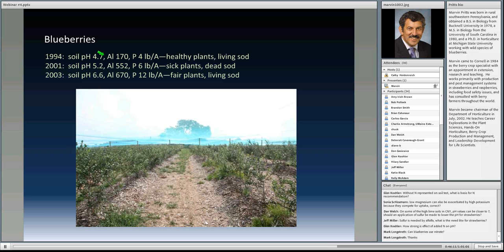Aluminum, phosphorus was okay. The other place, the plants looked really pathetic. The pH was a little bit higher than average. Aluminum was pretty high. Plants were pretty sick, and there was dead sod. And here, this is the interesting thing. The pH is really high. You'd think blueberries might not do so well there. And they were kind of fair. They weren't terrible. And the sod was living. These plants with a higher pH were a lot better off than the plants that were sick at even a lower pH. What was going on here?